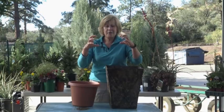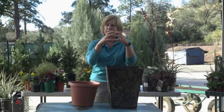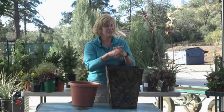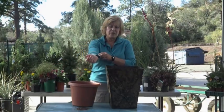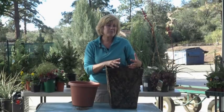If it was summertime, I would definitely be telling you put some Aqua Boost crystals in there, because what they are is little crystals that expand up. They hold the moisture, but they slowly release it. So in those days when it's 100 degrees and you could stand out there with a hose and still not get enough water, it helps you get through. So that type of product is very, very important in the summertime. Not as important right now, but still important.